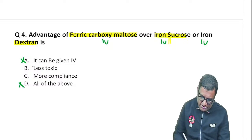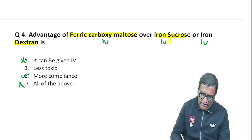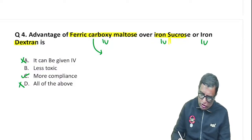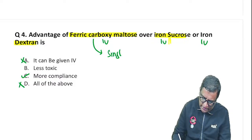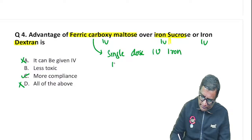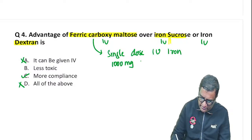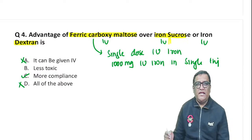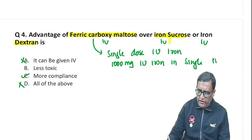Okay, less toxic or more compliance? We have to select one. Very good. The answer is more compliance. Why? Ferric carboxymaltose is basically an iron maltose, we call it iron maltose. So iron maltose is a single dose IV iron. In this there will be 1000 milligrams of IV iron in a single setting, a single injection. Basically in a single 15 ml infusion, we end up doing it.